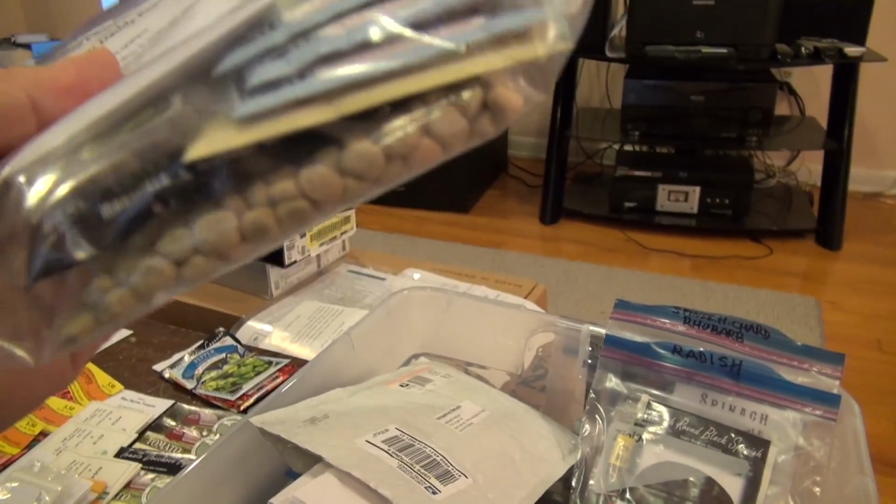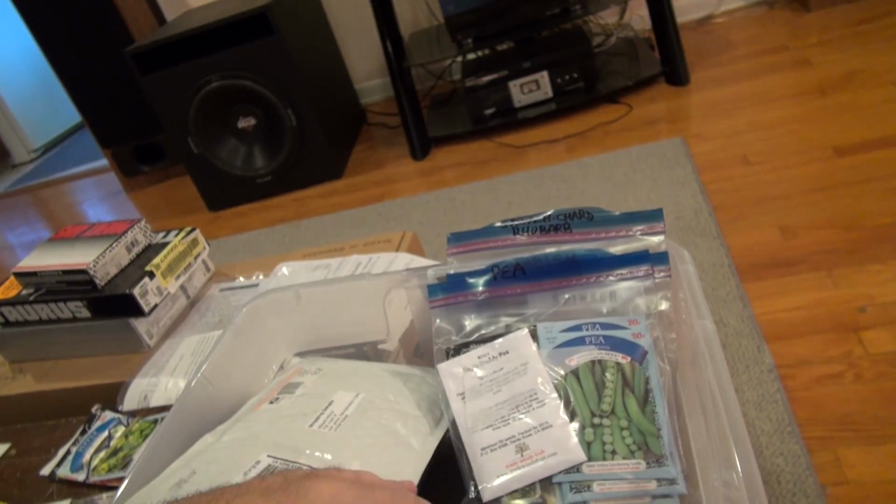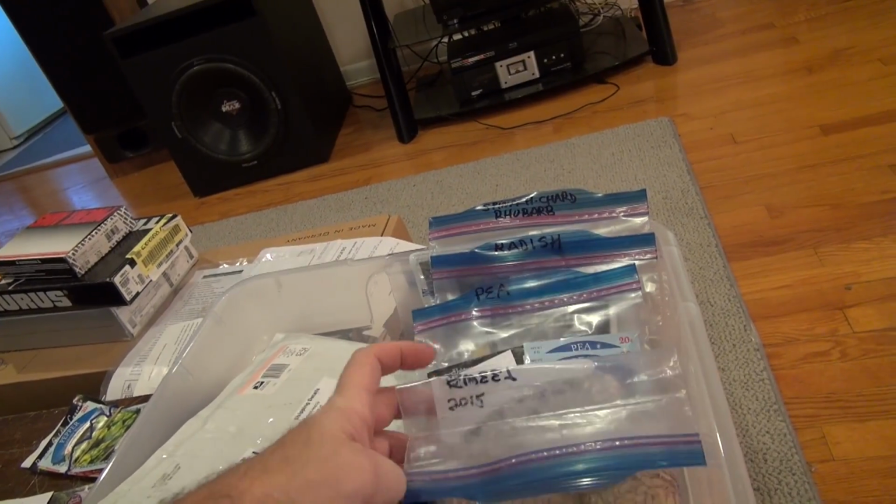Peas, plenty of pea varieties. I got some really cool peas in here I want to grow for next year, and make nice videos on them.